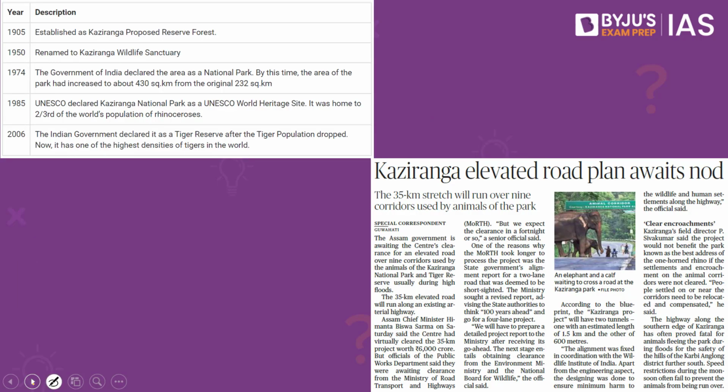Why have we taken this practice question? Because this article in The Hindu makes a mention of Kaziranga. Let us understand some of the key facts when it comes to Kaziranga. It was established as Kaziranga Proposed Reserve Forest back in the year 1905. It was renamed Kaziranga Wildlife Sanctuary in the year 1950. In 1974, the Government of India declared the area a national park. In 1985, UNESCO declared it a World Heritage Site, and it is also home to two-thirds of the world's population of rhinoceros.